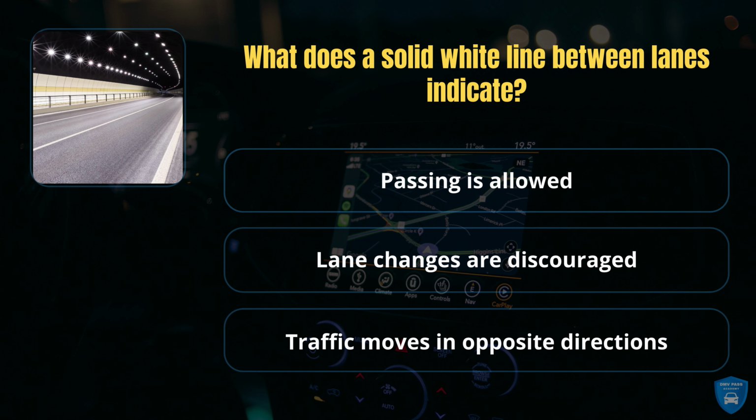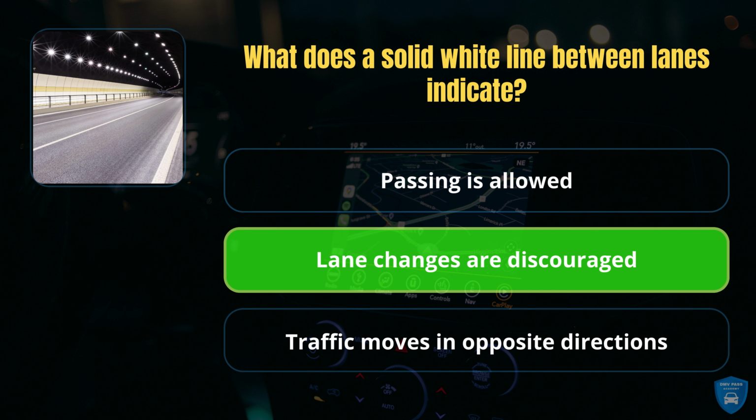Question number 2. What does a solid white line between lanes indicate? Option A, passing is allowed. Option B, lane changes are discouraged. Option C, traffic moves in opposite directions. The correct answer is B, solid white lines indicate limited lane changes.